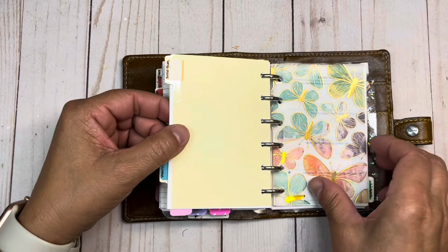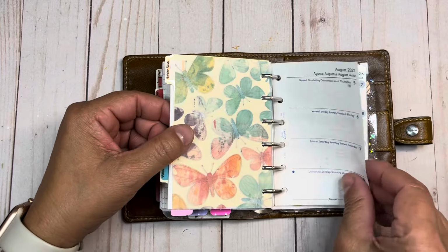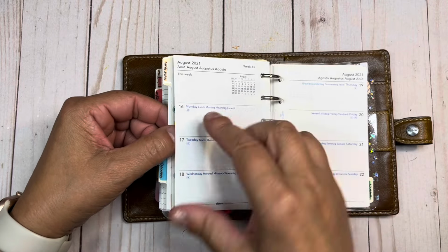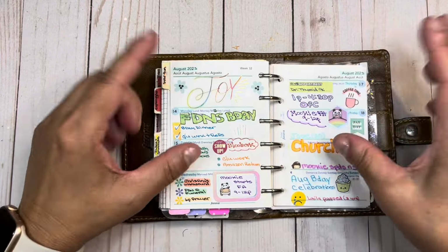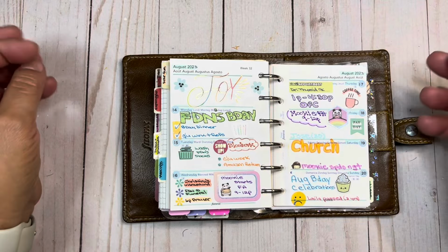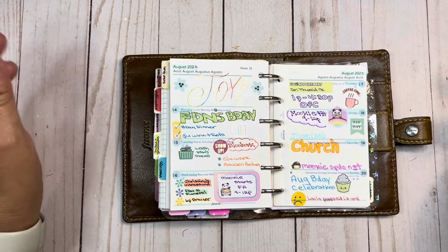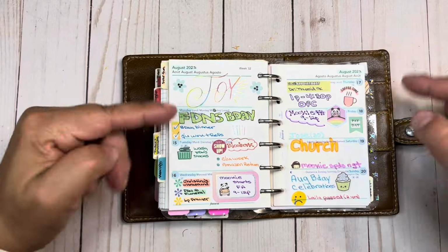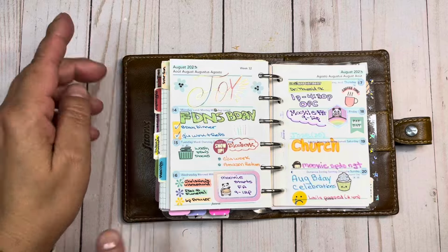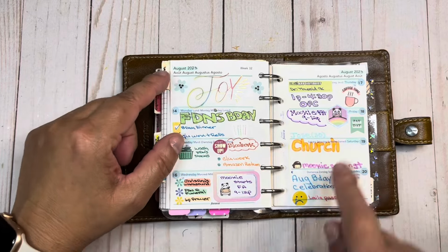Here's sticker fun. This is something that I wanted to leave in here. Again, these are Filofax blank. These are old, and I just redate them. This is for when I want to work with stickers, or I just want to be creative. Sometimes I just feel like doing something like this. This does not take the place of my planning. My planning is already done, but this is just sticker fun.